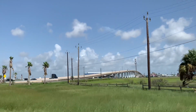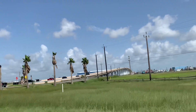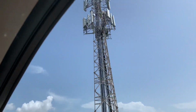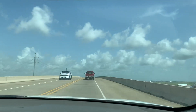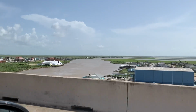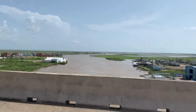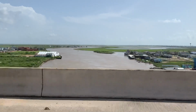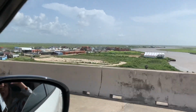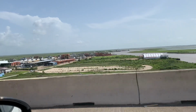Yeah, this is the bridge that we crossed yesterday. So we are heading to the other side of the beach. This is how we see it from the top of the bridge. And then I can go down soon. So if anybody comes here fishing, they have fish to eat every day.